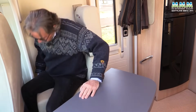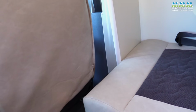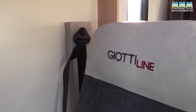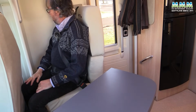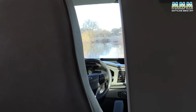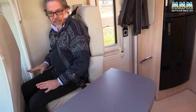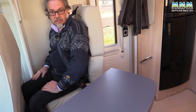But well, this driver's seat is where I would have it for driving. Yeah, you've got a three-point seat belt, but you really haven't got a lot of legroom. Got no window here, so you're just looking out through the gap at the side of the driver's seat. I think it'll only be quite a small child that's comfortable here. And note that these rear travel seats do not have ISOFIX.